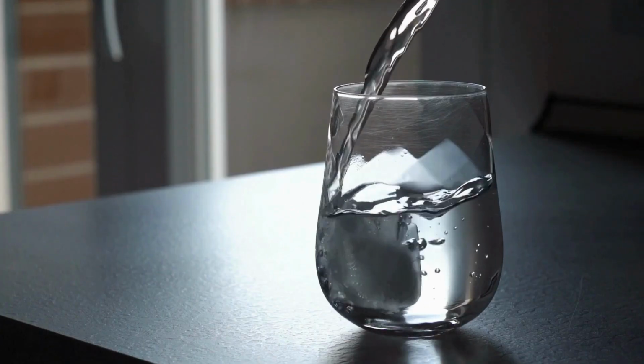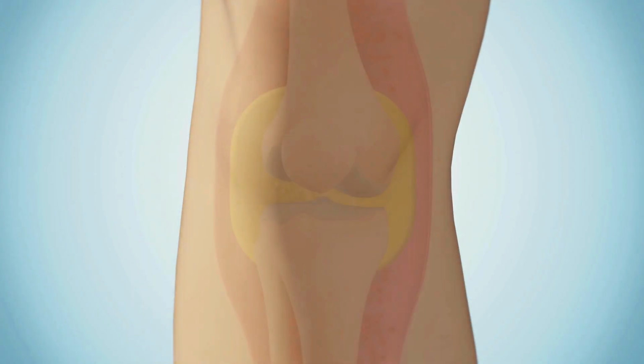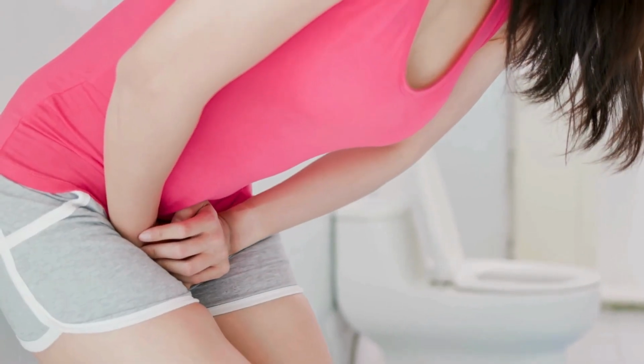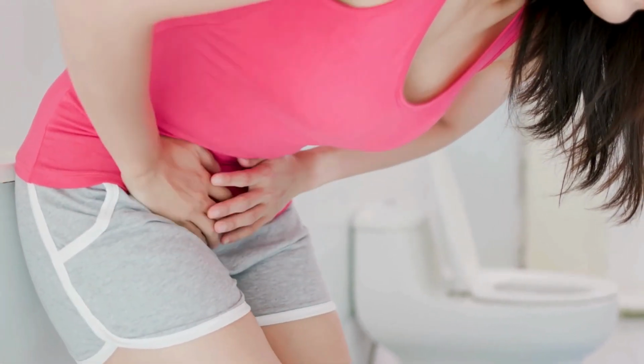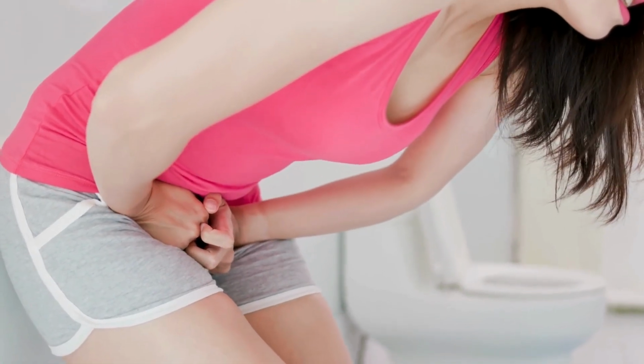Many people suffering from kidney issues face challenges such as fluid retention and incontinence, which can significantly impact their quality of life. Fluid retention occurs when the kidneys are unable to remove excess water from the body effectively, leading to swelling in areas like the ankles and legs. Incontinence, on the other hand, is characterized by the inability to control urination, which can be both embarrassing and inconvenient.